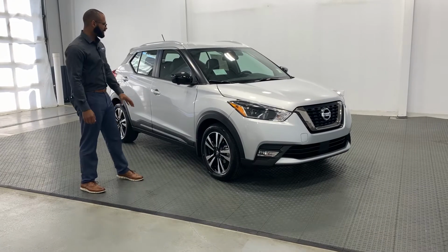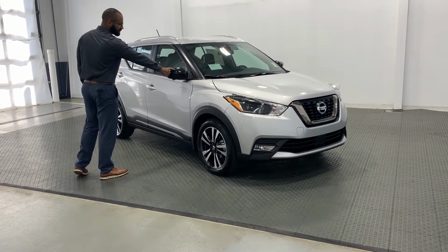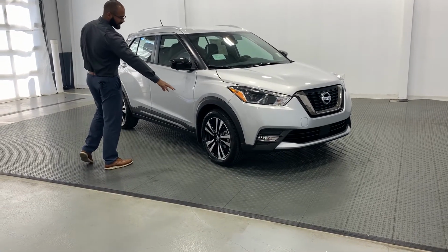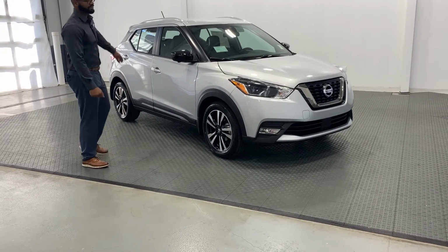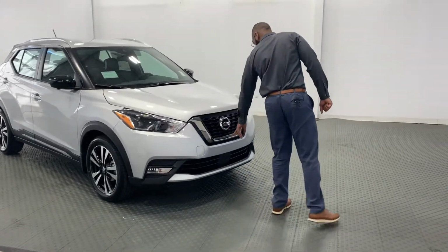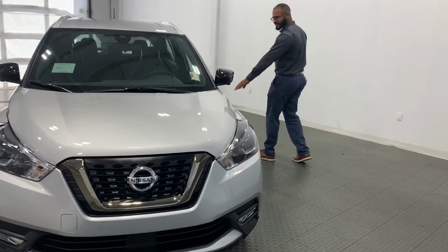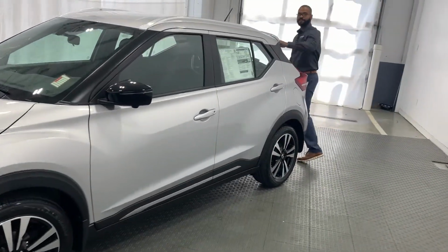Now, you'll notice first off, there are a lot of nice accents, like the black side view mirrors. You do also have the LED turn signals. You do have nice polished aluminum wheels, again with black accents, and your nice floating roof line. You do have LED headlights, nice chrome grille, chrome molding on the side, and a spoiler up top here.